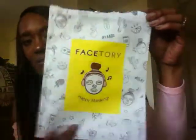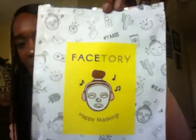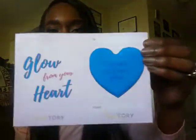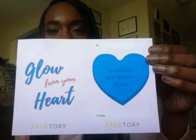This is how it comes in this kind of like mailing envelope pack, and it says happy masking. Really cute. And then they have a different theme every month. This month's theme, of course, was the month of love for Valentine's Day because it's February and it's glow from your heart. This little card is like an introduction card that you can give to your friends or family. I guess they want you to share it and share the love and positivity of the month.